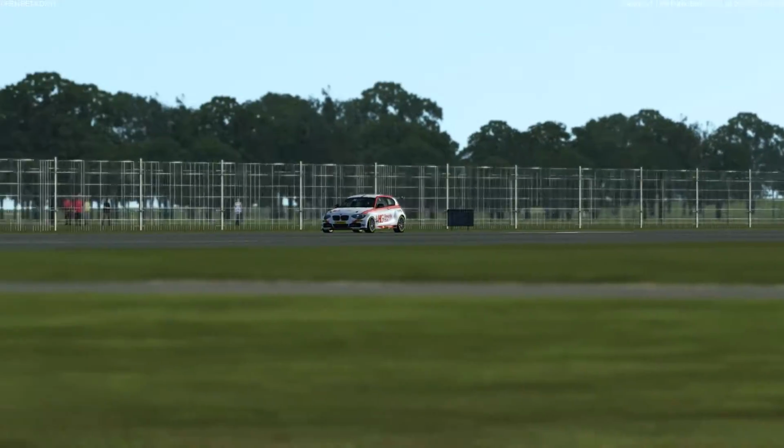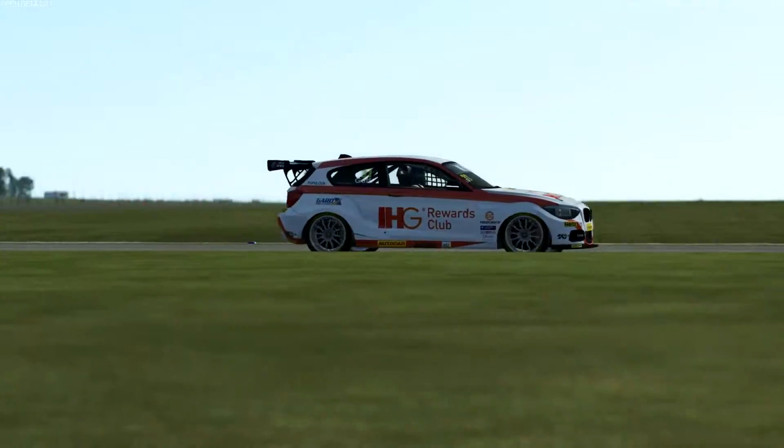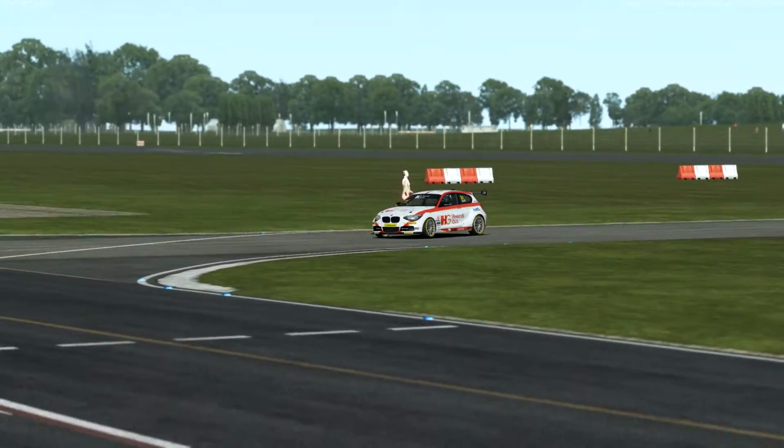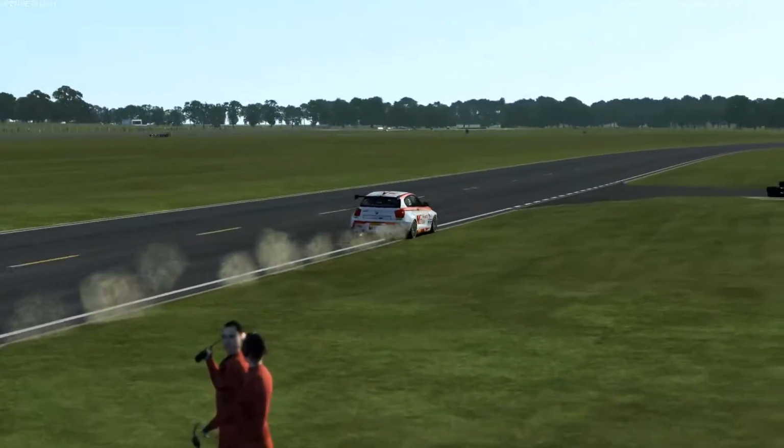Into second to last corner now, hard on the brakes, no lockup, a little bit of a wobble. Kiss the apex on the inside, avoid the curb on the outside, and finally into Gambon. He finally gets it round, and he's across the line.